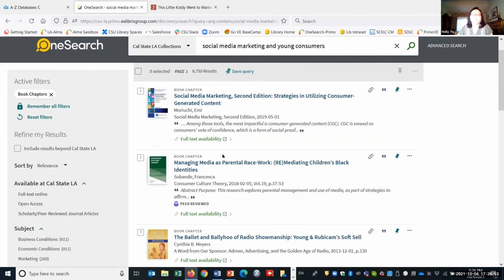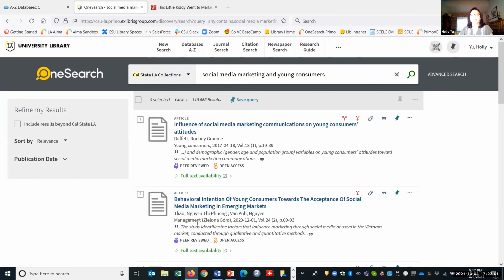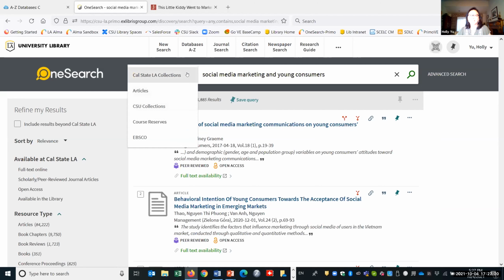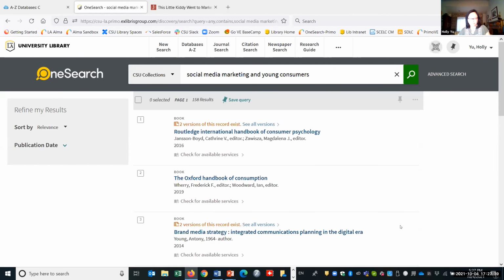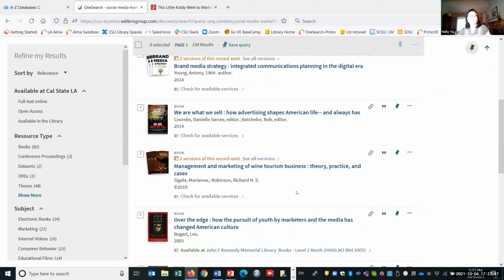Okay, so by any chance, after you look at these books you're thinking, it's still not enough for me, so what do you do? With the article search, you can click on include the results beyond Cal State L.A., right? But with the books, you cannot do that. What you do is select the OneSearch, and going down here, you say, okay, I want to search beyond Cal State. I want to search the whole CSUs. So you click on the whole CSUs and then run another search.